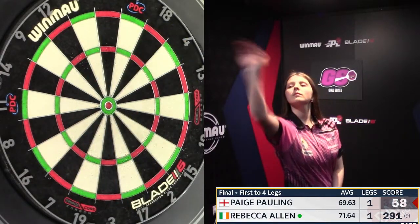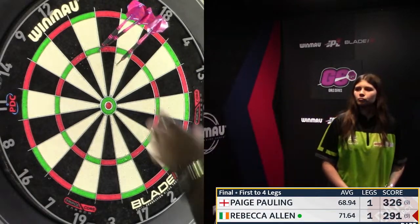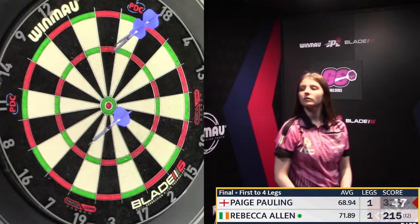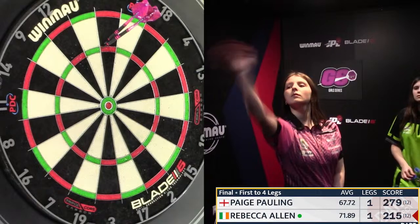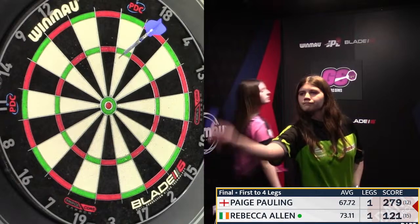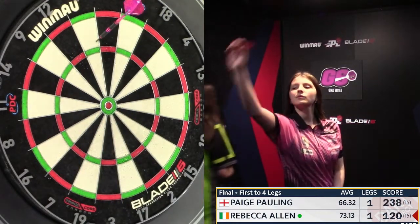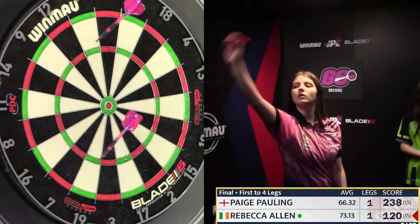Paige got past Lucy Shepherd 3-1 in the quarterfinals, where for Rebecca it was a 3-1 victory also against Rushton's finest, Lexi Jane Rugsby. Much more accomplished leg on throw here for Allen, who leaves 120 after 15 darts. Paige none of the races in this one so far.